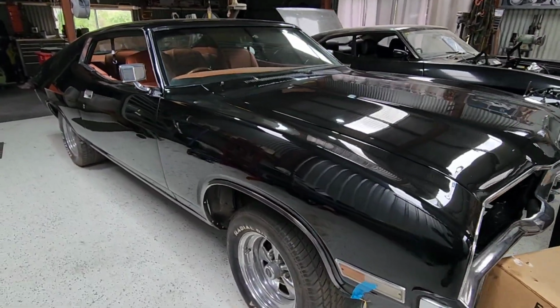Now, the car has been painted. It's fresh. Sucks that I don't have a beautifully sealed workshop where no dust enters or anything like that. So it is pretty much fresh from the painters.